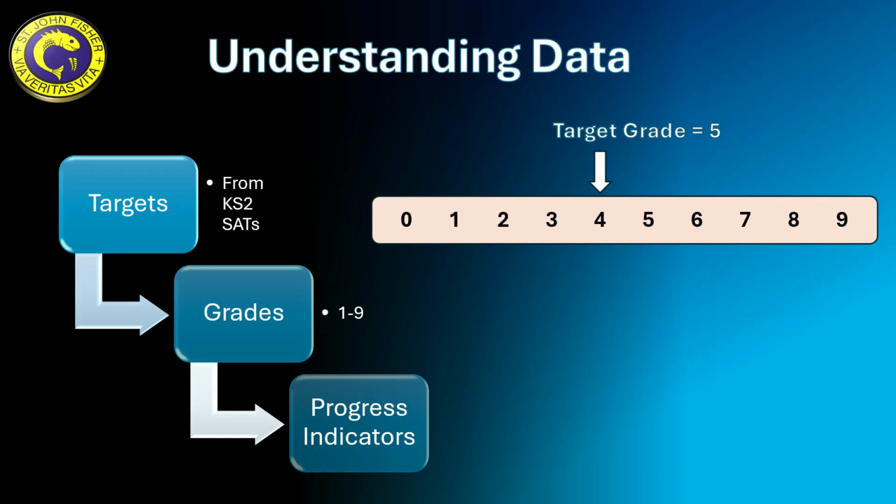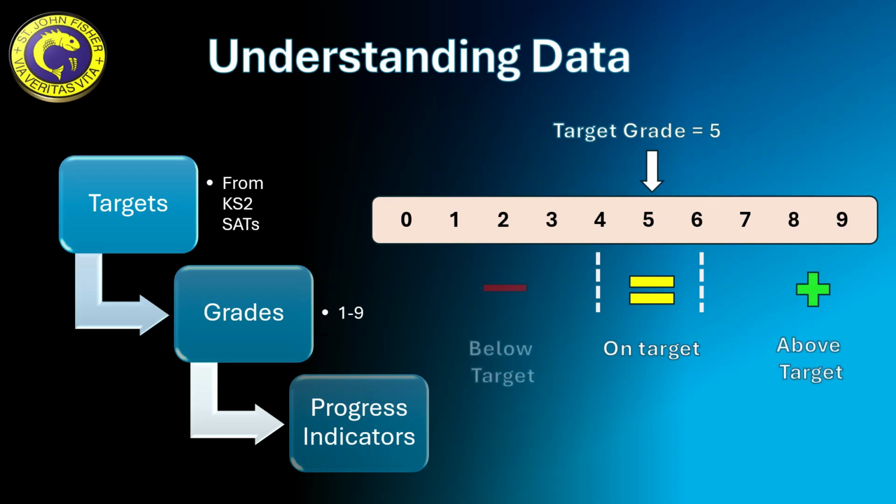Rather than constantly say they're working above, below, we allow a bracket, a grade either side of their target grade, and say that if they're working within that bracket, they're classed as on target. If they work more than a grade above their target grade, they're classed as above, and if they are more than a grade below their target grade, they will be classed as working below target. On data reports, students will be shown their target, the grade they're working at, and they will be given an indication with a plus, minus, or equals so that you can easily see whether or not students are on track to attain their target grade by the end of Year 11.